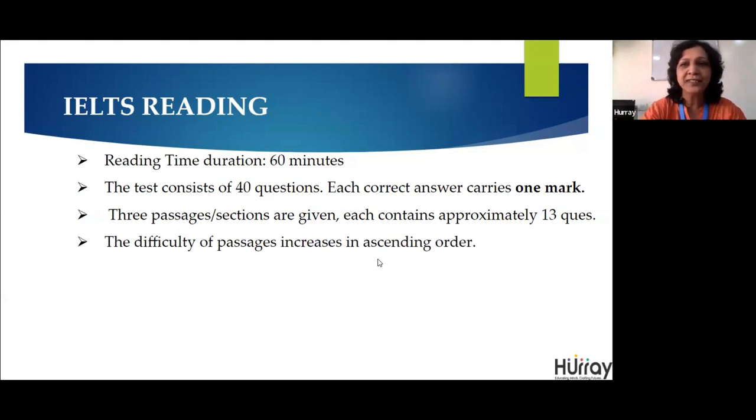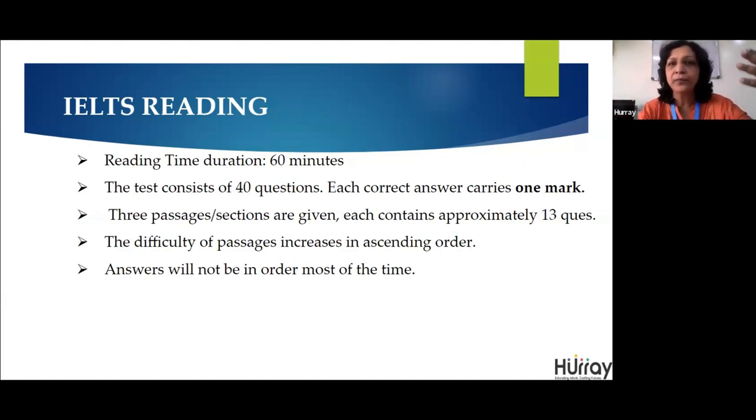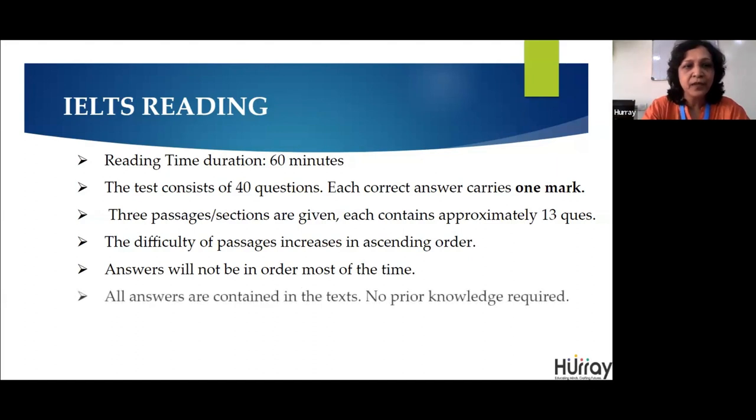That means the first passage is okay, the second is a little tougher, and the third passage is the toughest. The answers will not be in order most of the time, which means the answers to questions 1 to 6, for example, will not correspond to paragraphs 1 to 3. The second answer may be in the first paragraph, or the first answer may be in the second paragraph, and so on. All the answers are contained in the text though, so you don't need prior knowledge for any of the topics. Even if you're new to a topic, you still have the possibility of getting full marks, that is 40 out of 40. You can score full marks because all the information is provided in these three passages.